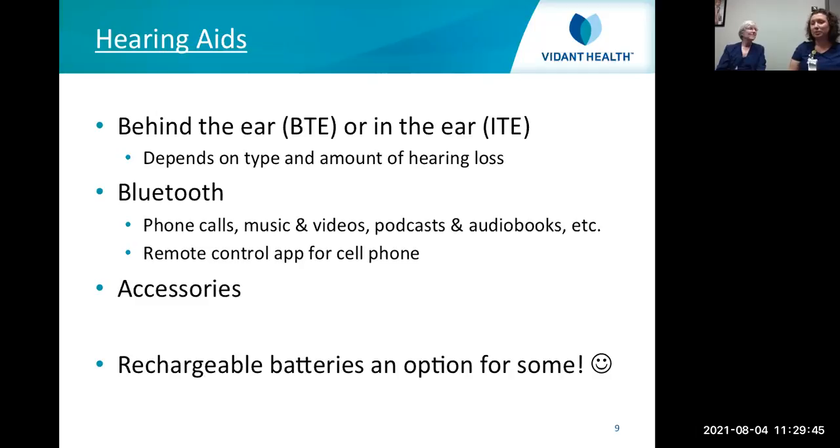Or I've heard people in the past, before rechargeable hearing aids, I had somebody come in and say, I was in the middle of a meeting with my lawyer who charges by the minute and my hearing aid died. And that was precious money that I had to spend just to change the battery in my hearing aid. So yeah, rechargeability is wonderful. We like it too. Yes.